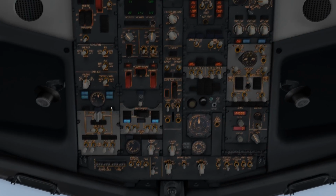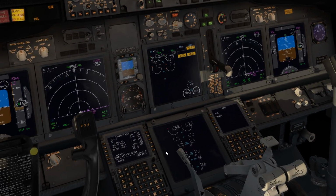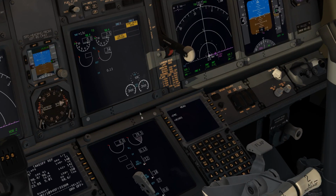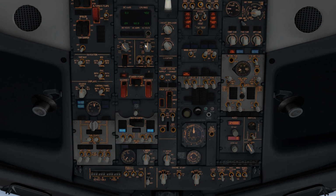Okay, so we'll go for engine number 2. If we have a look now, see our start valves open. Introduce the fuel. So, EGT increasing, N2, and oil pressure is increased, so engine number 2 now has come to life. Wait for that to switch over onto the bus.